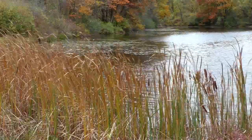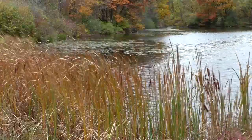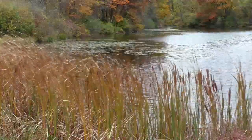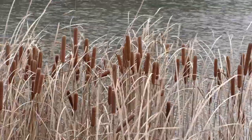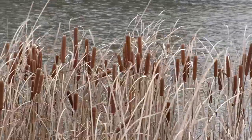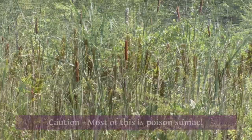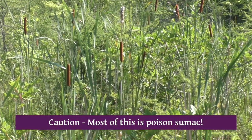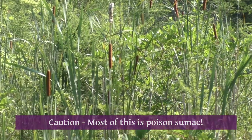Throughout the ages, cattails were an important source of food for native peoples around the world. And to identify this food, just look for sausage-like flower clusters and grass-like leaves. It's an easy combination to remember. And just to be cautious, always watch out for poison sumac when you gather cattails, because both of them grow in the same habitat.